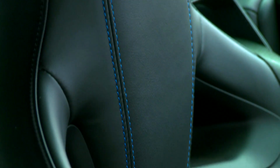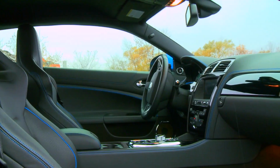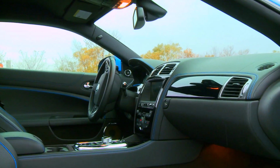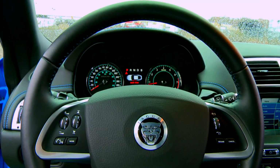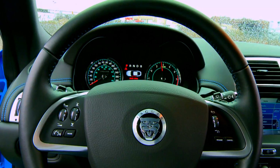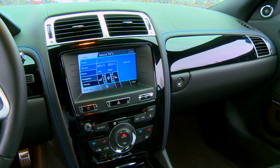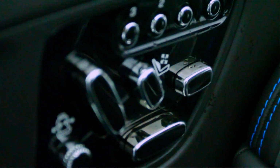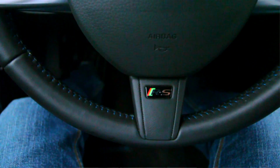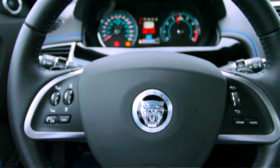The blue stitching on the very fine black leather that's absolutely throughout this place is gorgeous to look at. When you look at the instrumentation, the binnacle, the steering wheel, it's all in a matte finish, none of that shiny plastic stuff that you don't want. If you've spent any time in a Jaguar before, everything falls to hand in exactly the same way. What we have here is an RS. So it's everything that the R was, but just a little bit more.